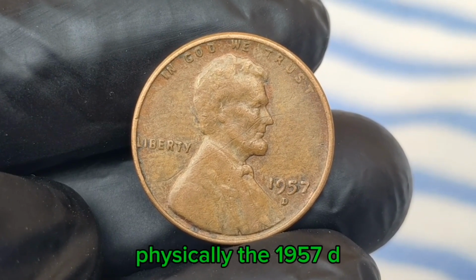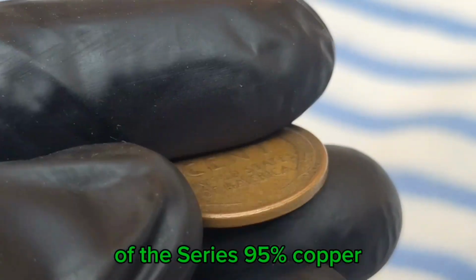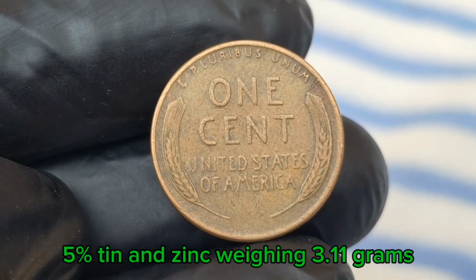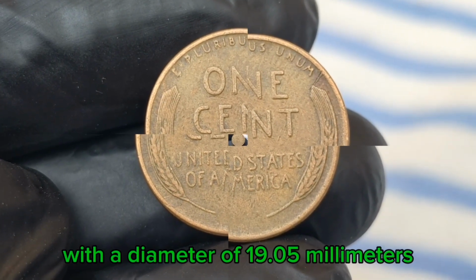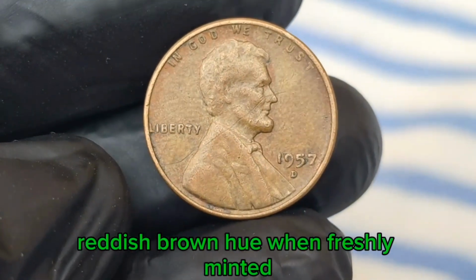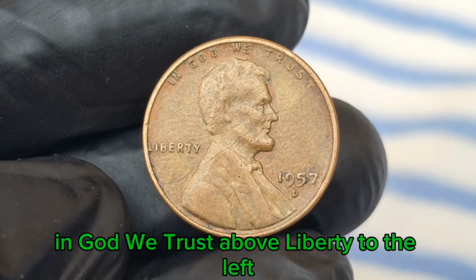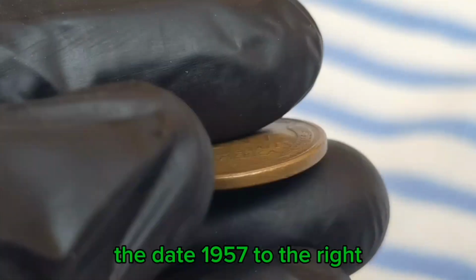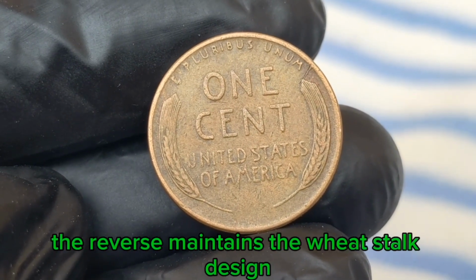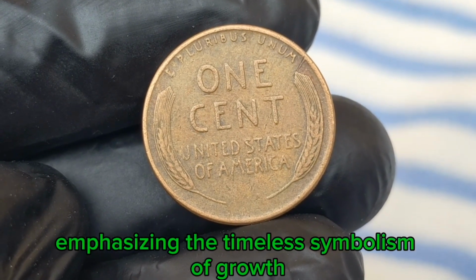Physically, the 1957 D penny shares the standard composition and dimensions of the series: 95% copper, 5% tin and zinc, weighing 3.11 grams with a diameter of 19.05 millimeters. The bronze alloy gives it a warm reddish-brown hue when freshly minted. The obverse features Lincoln in the familiar right-facing portrait, "In God We Trust" above, "Liberty" to the left, the date 1957 to the right, and the D mint mark anchoring the date. The reverse maintains the wheat stalk design, emphasizing the timeless symbolism of growth and prosperity.